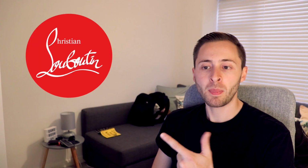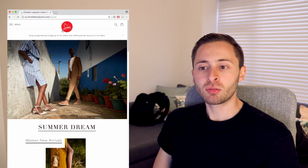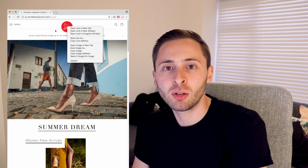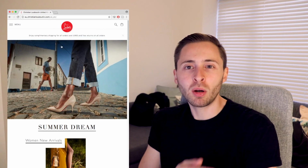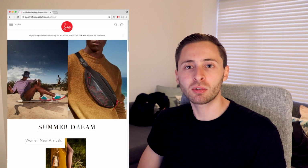The Louboutin logo currently looks like this, and their website looks like this. The website looks really good, but if you weren't already aware of the brand, you might say that the logo is a little bit uncomfortable looking, with the wild scripty font, and the top of the L also forms the C for the word Christian.